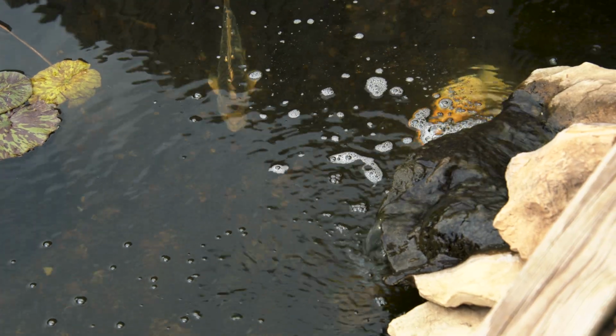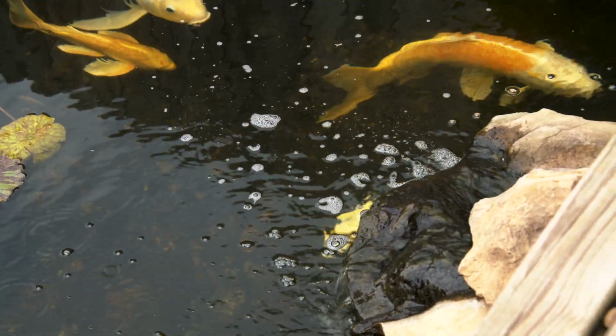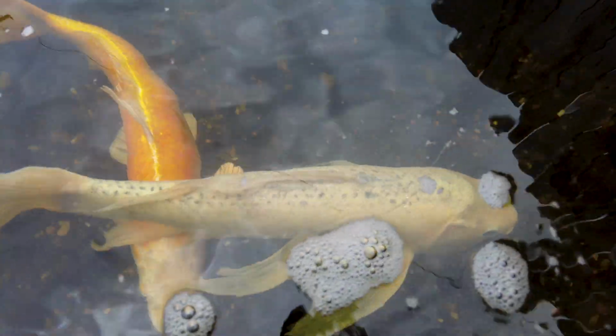Okay. You don't see them a lot. And you've got some big ones. I think they would give an egret a little bit of a fight, actually. The white one's beautiful. He's kind of got that butterfly wing effect, it seems like.